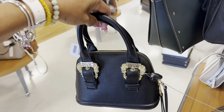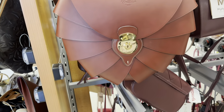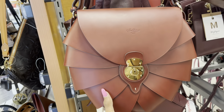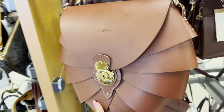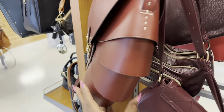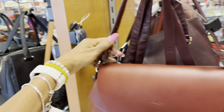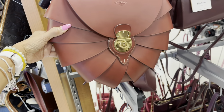$130. I like it. This is a beautiful bag and it's unusual. Look at this. It's by Bold Rini. Italian made, 100% leather. This is the back. Have a nice shoulder strap, real thick. I'm loving it. I love unusual bags.